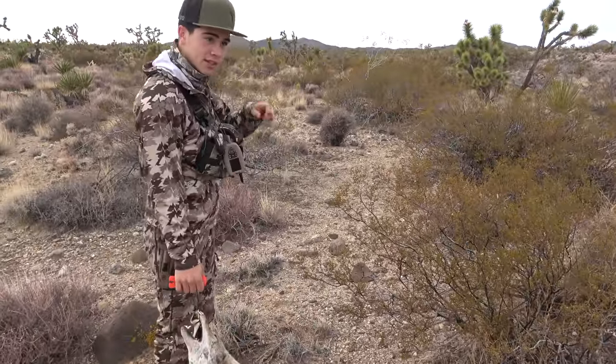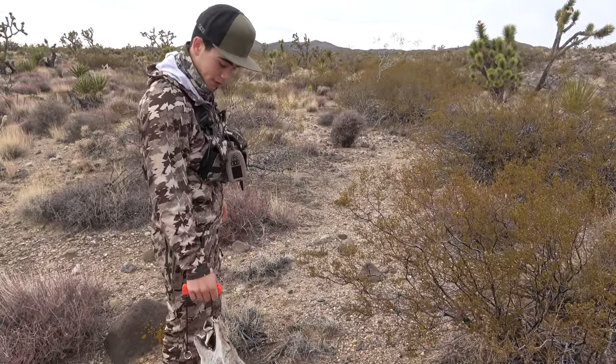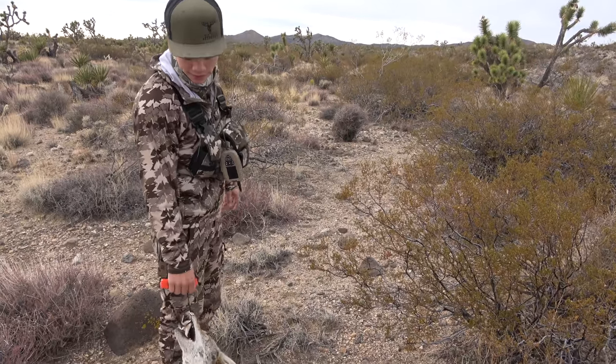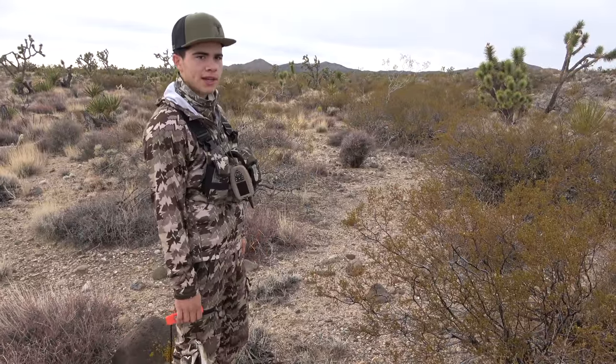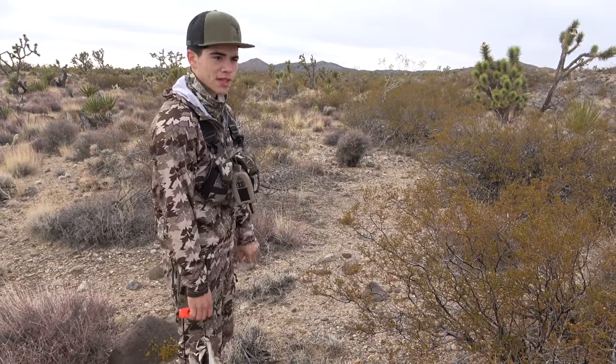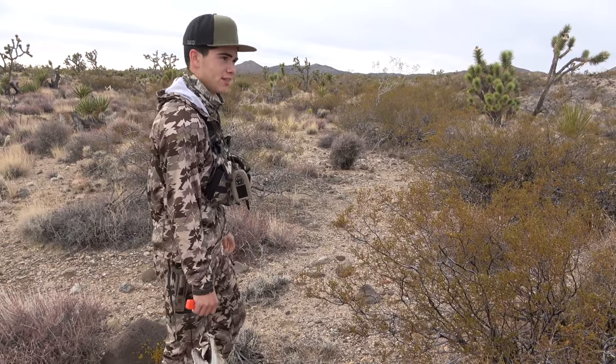Another tip, if you guys are gonna hunt coyotes, get something to drag them with. I'm using this little tail stripper to drag them with, but some companies make a whole thing you could put over your body to drag them. Saves your hands 100%. Your hand cramps up like crazy dragging these things barehanded.